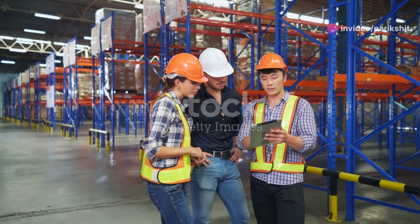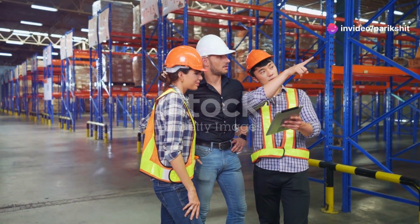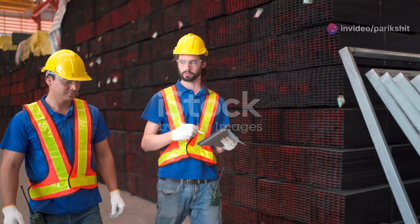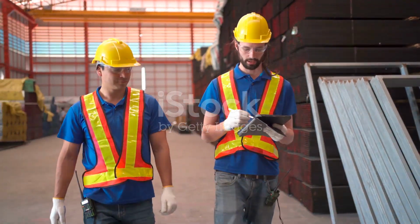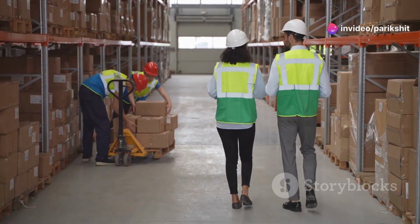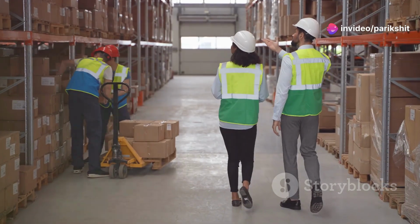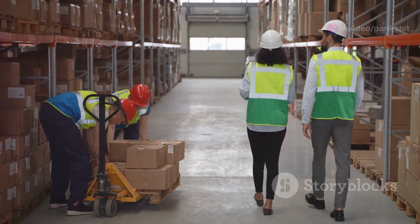First things first, let's talk safety. It's the foundation of any well-run warehouse. You can tell a lot about a workplace by how seriously they take safety precautions. It's not just about having the gear, it's about the mindset. Here, they've got these big old posters up on the wall, right where everyone can see them. These posters are strategically placed to catch everyone's eye.